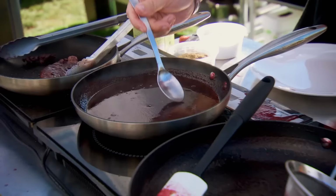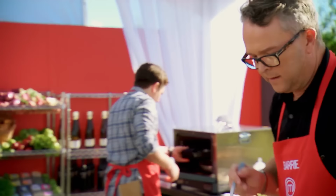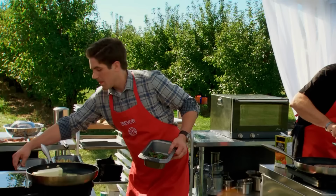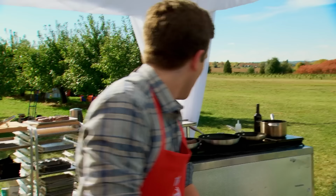Over in the Red Kitchen, Barry has no doubts about his wine sauce. I think I know more about wine than the average person. I truly believe I'm the right guy to be doing a red wine sauce. Now we're cooking. The wine sauce ties our entire dish together. Barry is nailing it. I wouldn't change a thing right now. The worst thing that could happen is old man Barry has a stroke or something, and I gotta do the meat. Thanks, man. And the veggies.